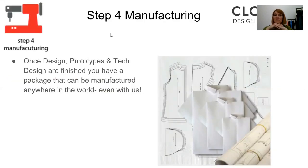Yeah, and this is the last step, and so you just walk through those 4 steps in order. You've got design, again, prototyping, tech design, and then manufacture, and then you've got your clothing line. And those are the steps you're going to want to walk through.